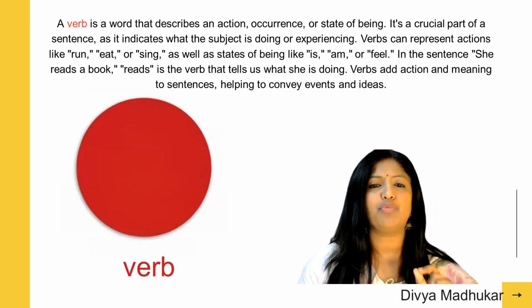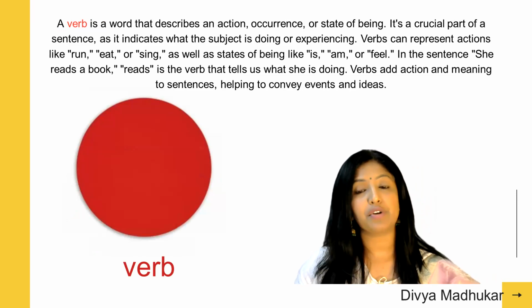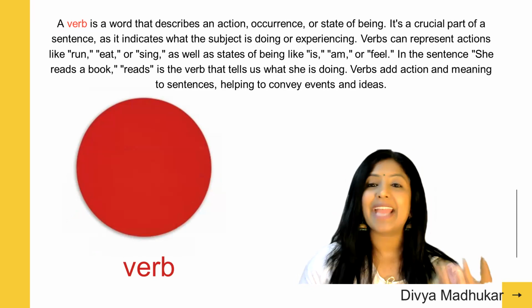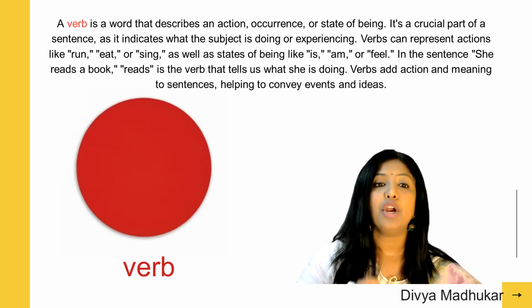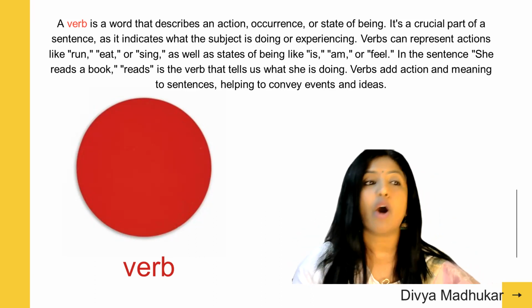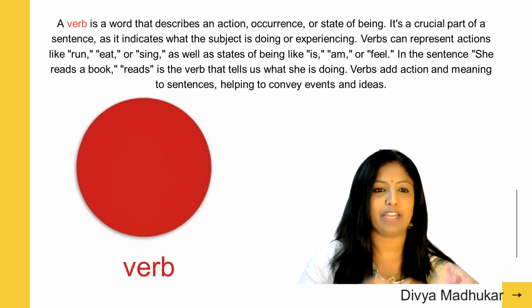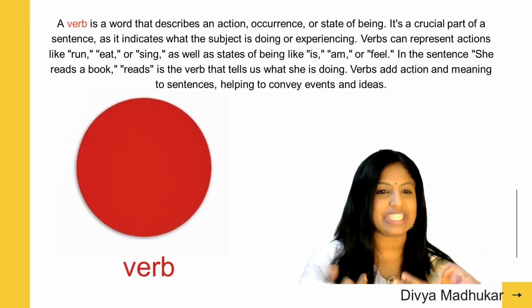Anytime that you want to work on describing an action or an occurrence or a state of being, we use verbs, right? So verb again is a crucial part, just like noun in any sentence, because it helps us to indicate what that noun is doing or what that subject is doing or how they are experiencing things. For example, if I'm saying Sita is running, what is Sita doing? She's running.